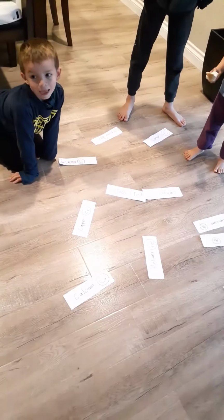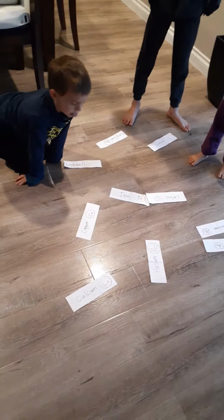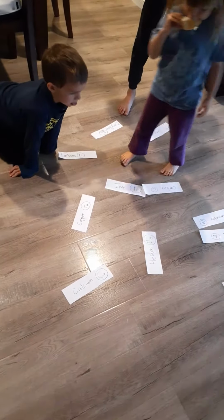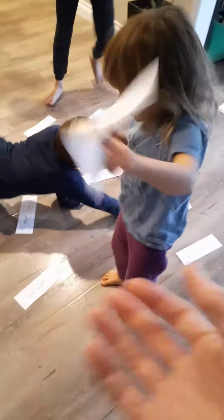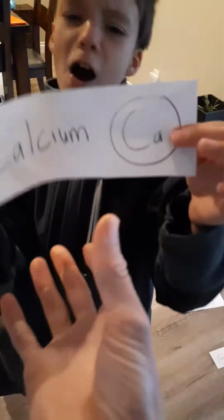Ready? A soft metal found in limestone, marble, chalk. No, not... Oh, that one. Calcium. Very good, Kelsey. Where is it? Good job. Okay, ready? Good job.